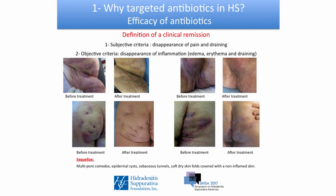So, of course, these patients get sequelae such as multi-pore comedones, epidermal cyst, sebaceous tunnels, and soft and dry skin folds covered with non-inflamed skin. But these shouldn't be counted as active lesions. They are sequelae.